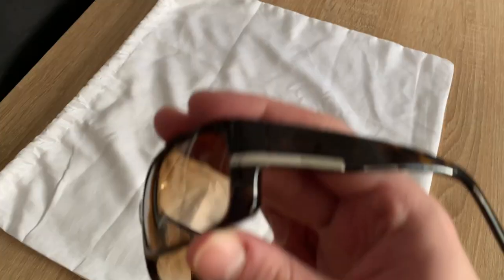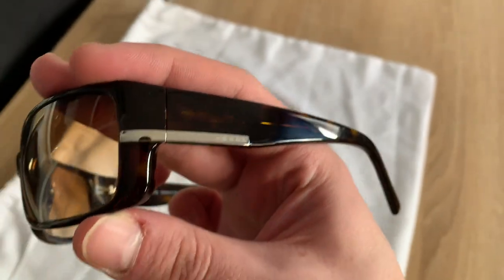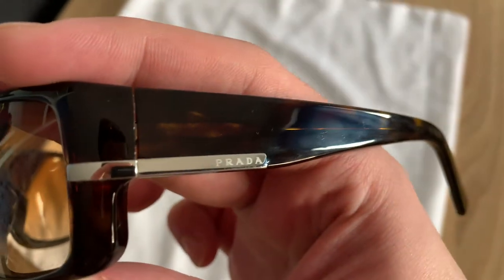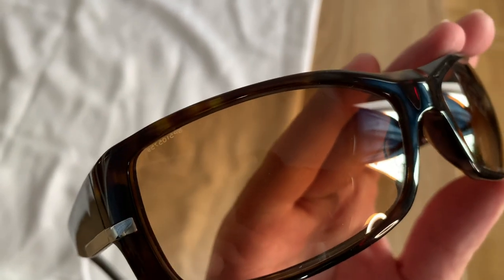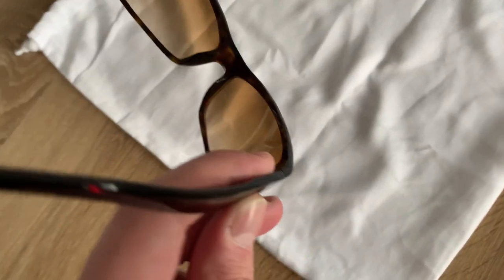I fell in love with these. I'm like 99% sure these are legit. These are authentic. But I look stunning in them. Ma'am, you might have seen me use these quite a few times in my outfits of the day. These glasses, vintage Pradas.